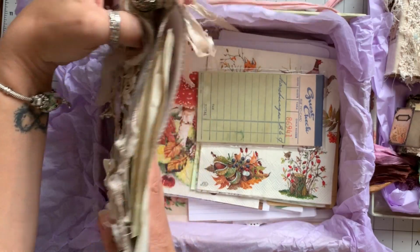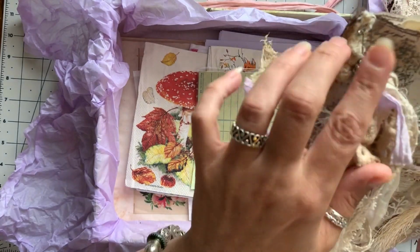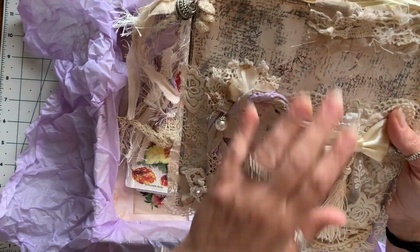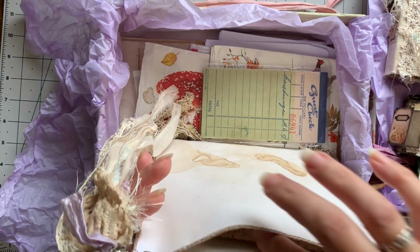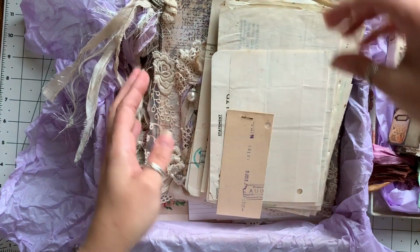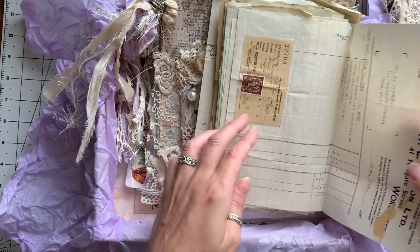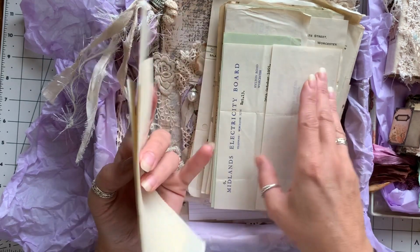Oh, wow. Oh, look at this. Can you see? Gorgeous tassel. There's the pearl and the bow. And this is absolutely chocker. Wow. With gorgeous, gorgeous ephemera. Liza, thank you. Oh, wow.